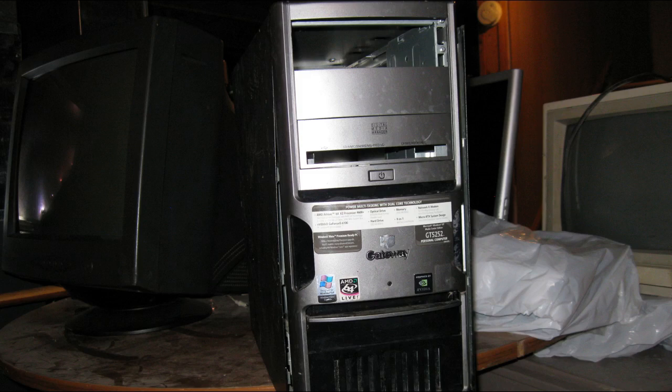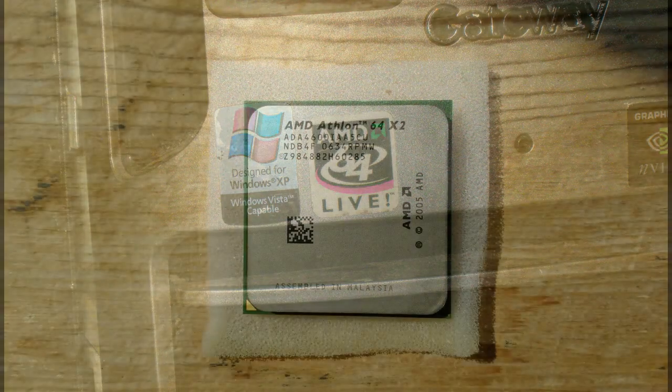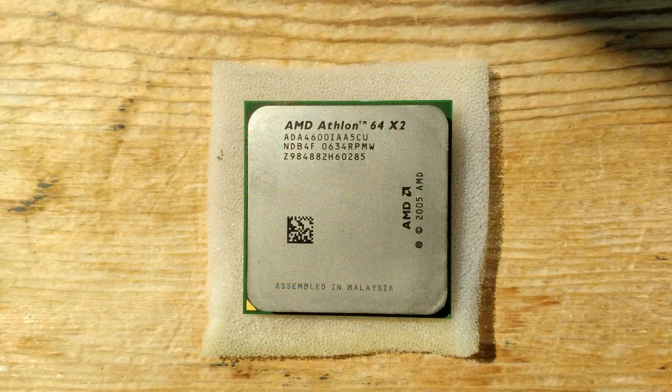It was an old Gateway, and yeah, it didn't boot. So I stripped it for parts. Some RAM, a DVD drive, fans, even a working 300-watt power supply. And a CPU, an Athlon 4600. This made it worth the effort. It had a CPU that my motherboard could accept. Although the CPU was a higher wattage than the original, I popped it in and the machine booted. So the motherboard was still good.